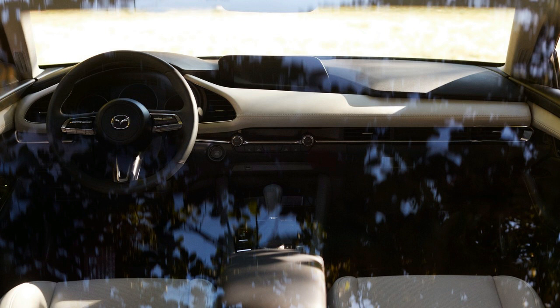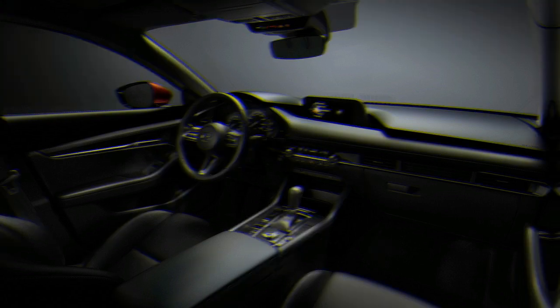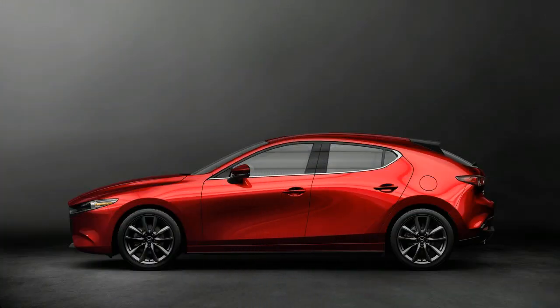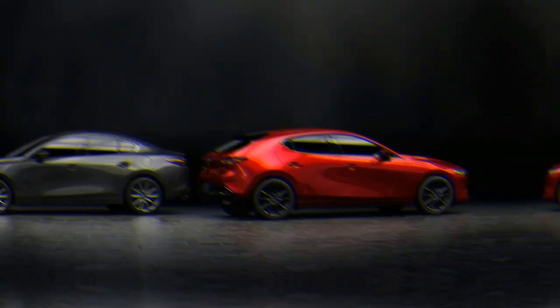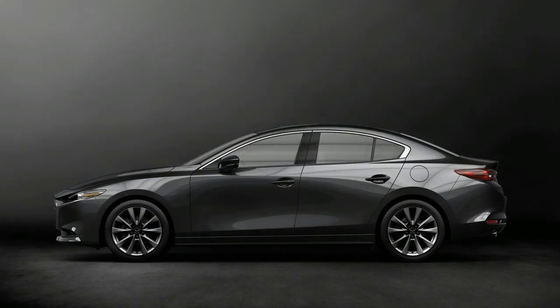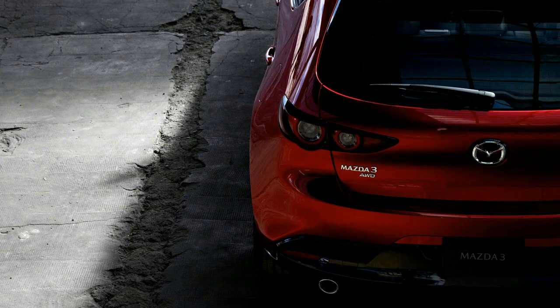Standard features on the base 3 sedan, $21,895, include 16-inch wheels, cloth seats, and an 8.8-inch infotainment screen. The sedan select trim, $23,495, and the hatchback's base trim, $24,495, add features such as Apple CarPlay, Android Auto, leatherette upholstery, automatic dual-zone climate control, keyless entry, push-button start, active safety features, and 18-inch wheels. The preferred trim, $25,095, gains a 12-speaker Bose audio system, power driver's seat, and heated front seats. The top premium trim, $27,395, adds features such as head-up display, leather seats, LED headlights, and a sunroof.